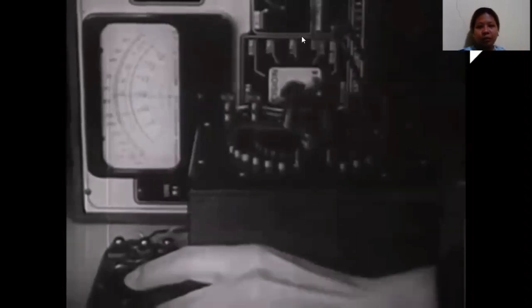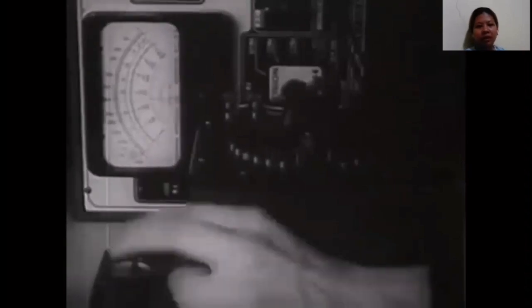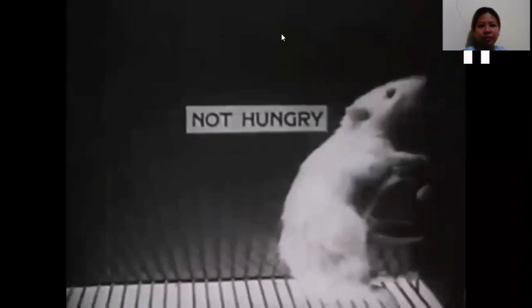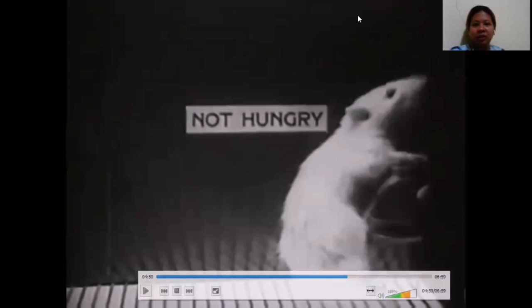Now let's move on to the second experiment. We have here an electric shock device that will be used to punish the not hungry rat. The not hungry rat will be punished and the shock will be turned off when he presses the lever. It is stated in the video that the shock is not painful, it is just annoying.